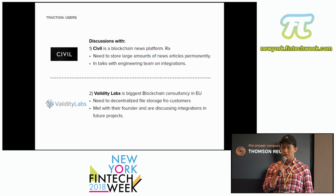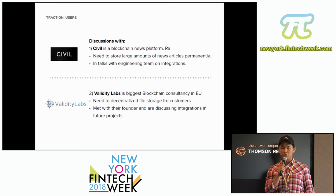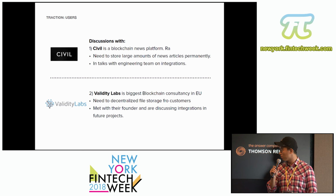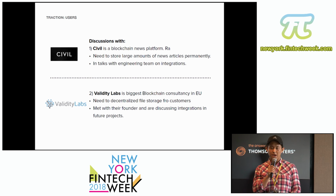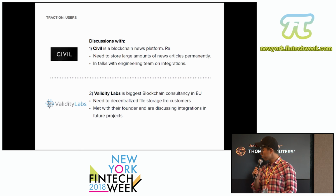And right now, we're working with two companies. One is Civil. They're the largest blockchain news platform in the world. And we're working with them to store files in a censorship-resistant and permanent way, as well as Validity Labs, one of the biggest blockchain consultancies in the EU.